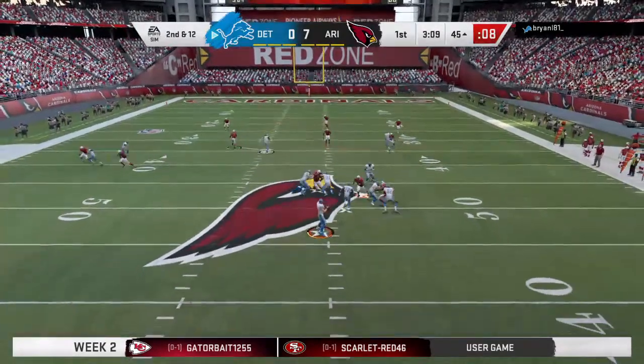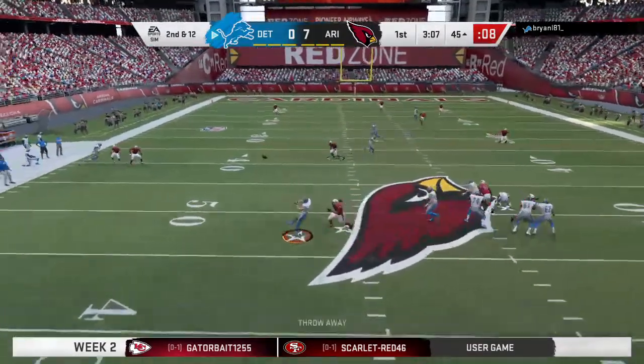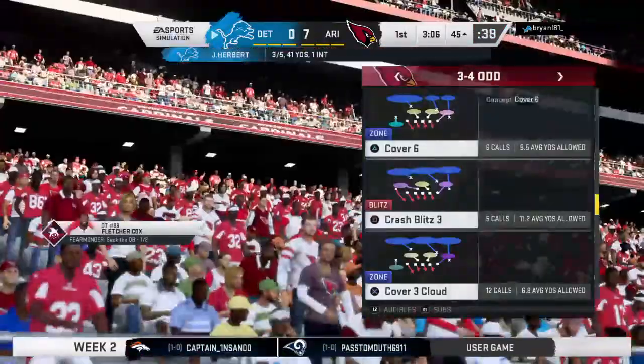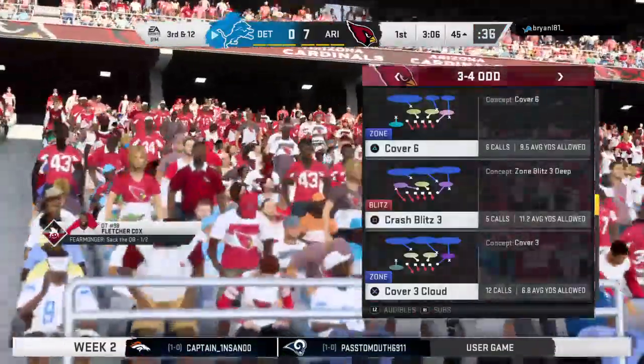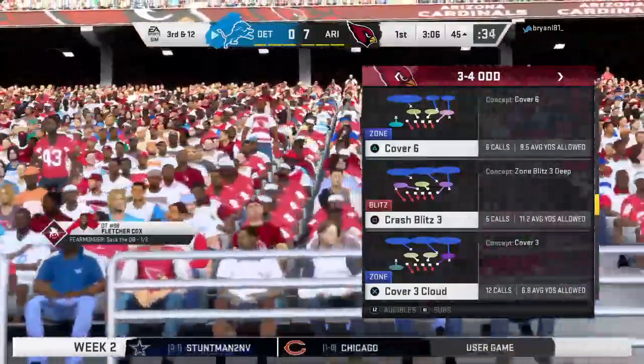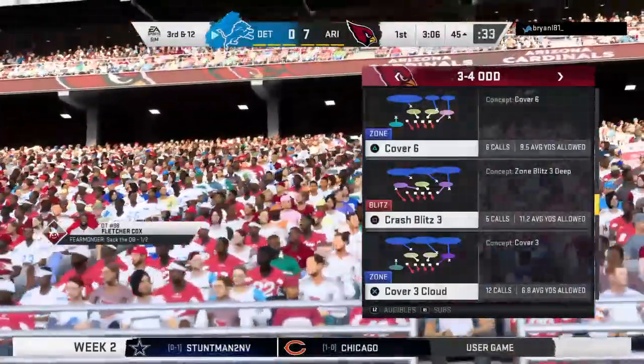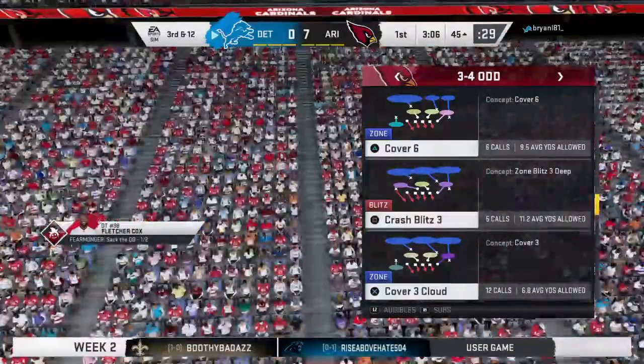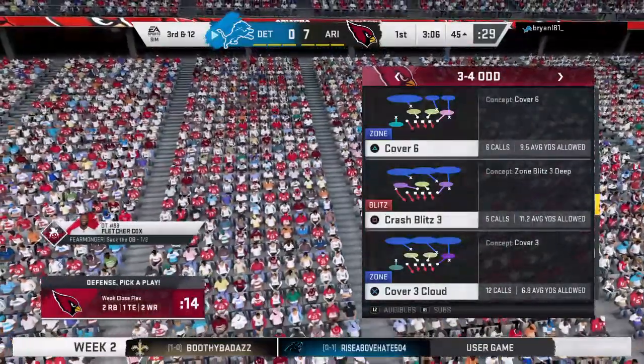To throw on second down, Herbert dancing to his left. That is incomplete. Well, my initial thought was that maybe he was just trying to blindly throw this one away, and maybe he was. But he's going to get away with it, because as he tried to throw it over the left sideline there's a receiver right there in the area, so no grounding call.